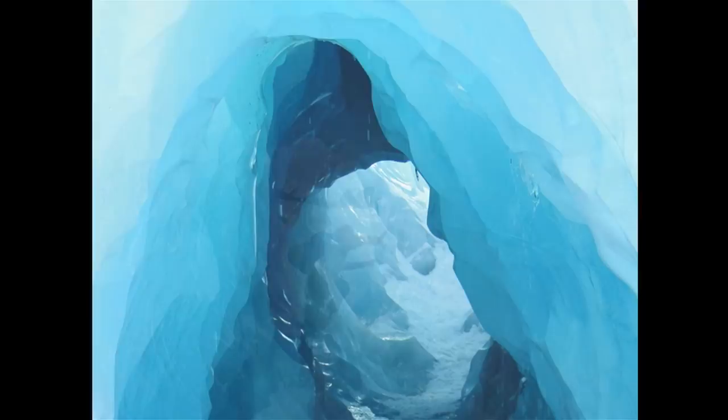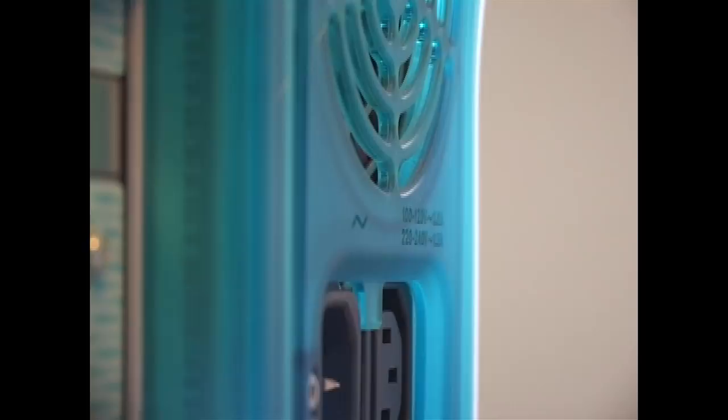Really quite remarkable, isn't it? The intensity yet translucency of that blue. The G3 seems to mimic this with its amazingly exquisite glacial aesthetic.